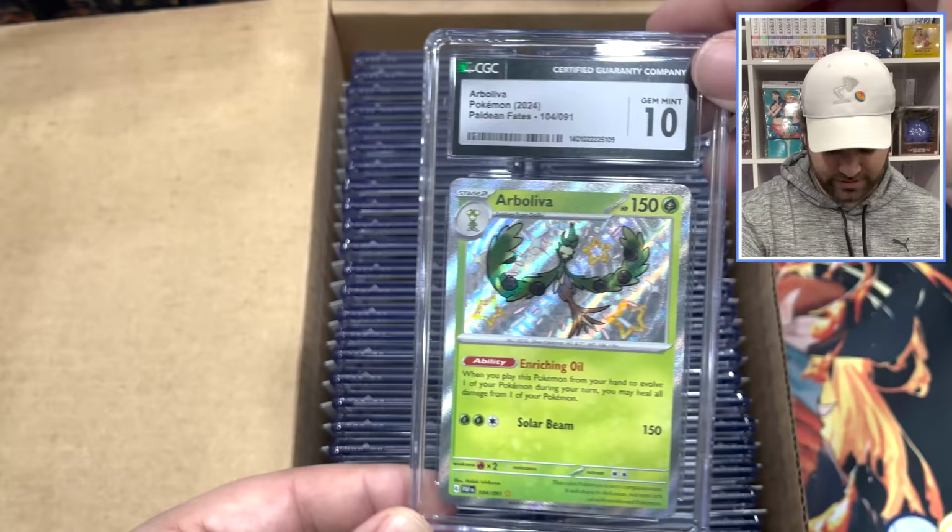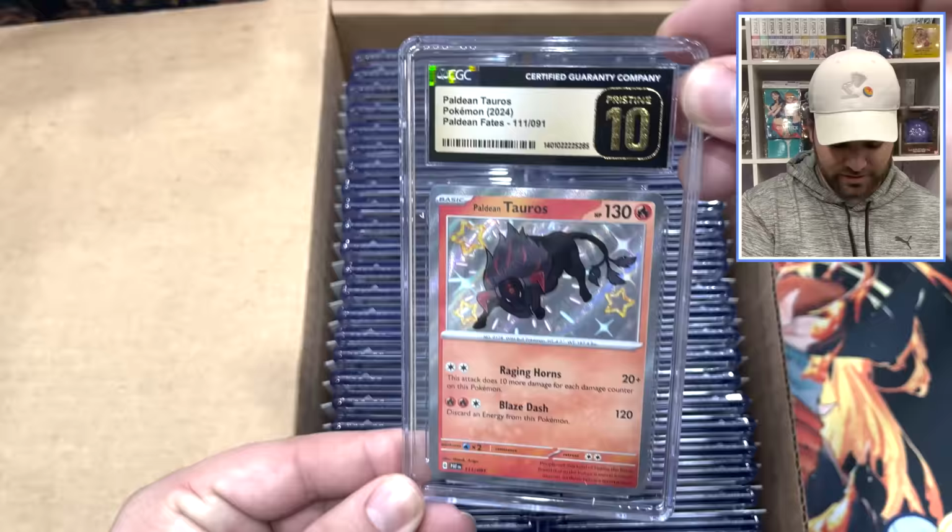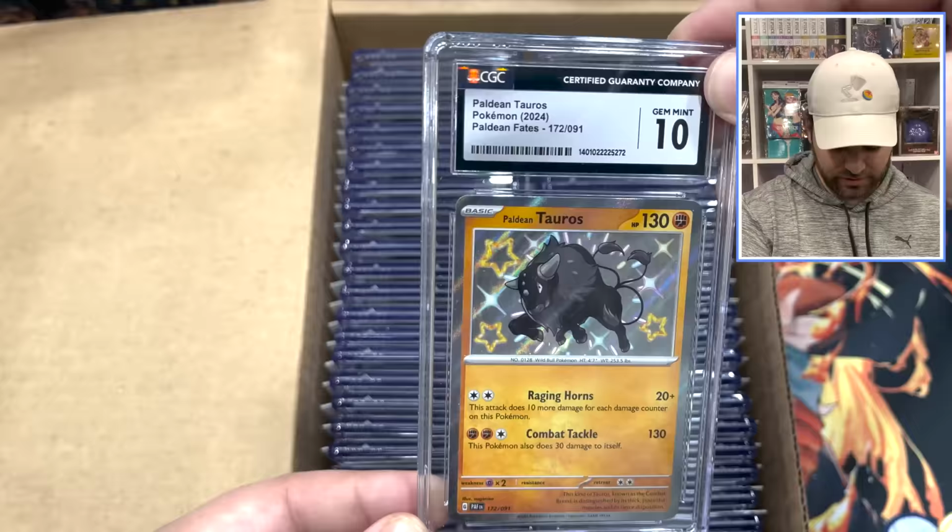These olive Pokemon, man. Dondozo. Tauros. Pristine Tauros, man. Fire Tauros. Got a Gem Mint on the fighting Tauros. And Gem Mint on the water Tauros. Very cool.